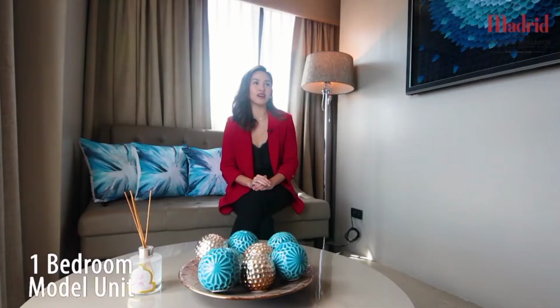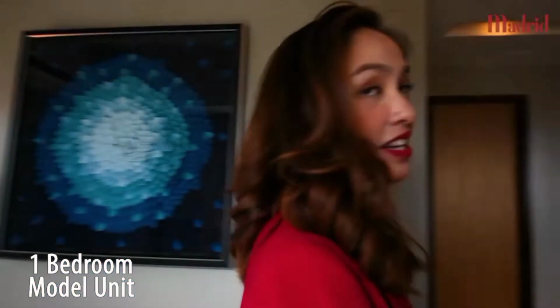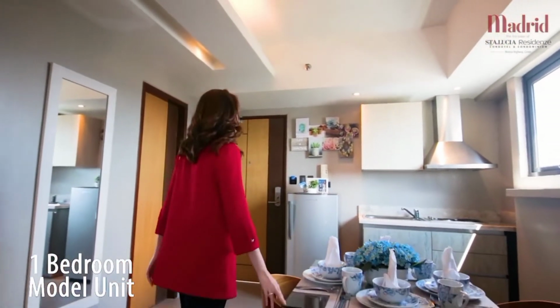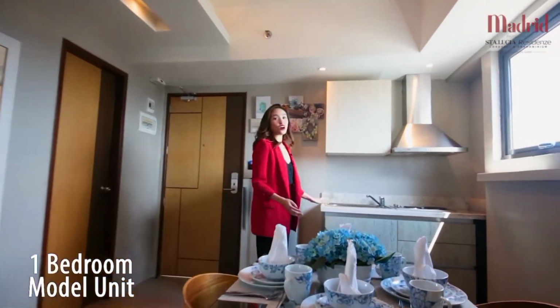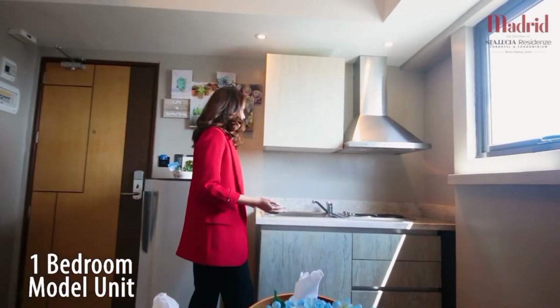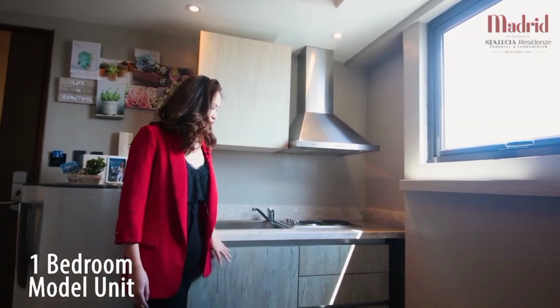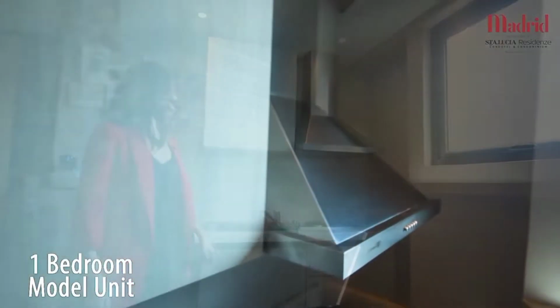Our one-bedroom model unit for Madrid Condominium. So this particular unit is 38.5 square meters. And here you will see the dining area where you and your family can eat. And down here is our kitchen. So there's a space for your sink, your cooktop, and also a lot of drawers.